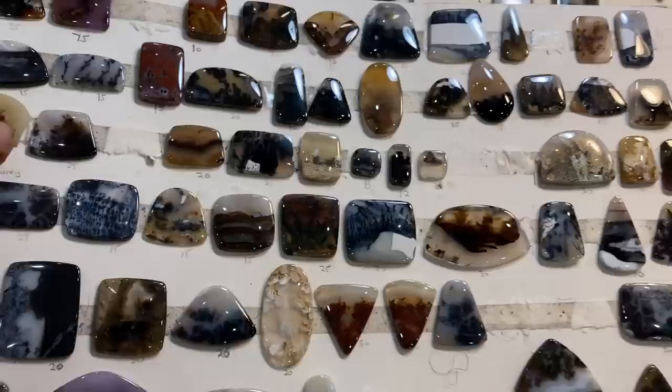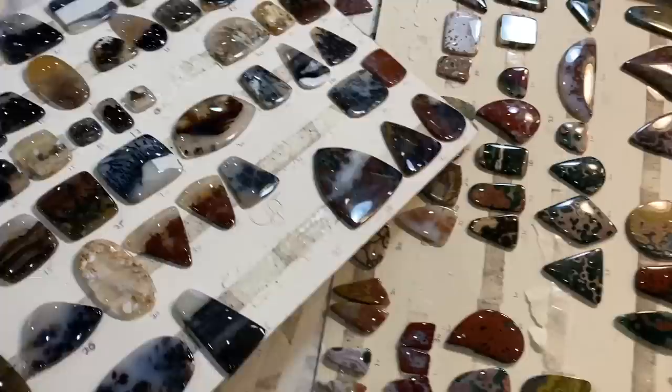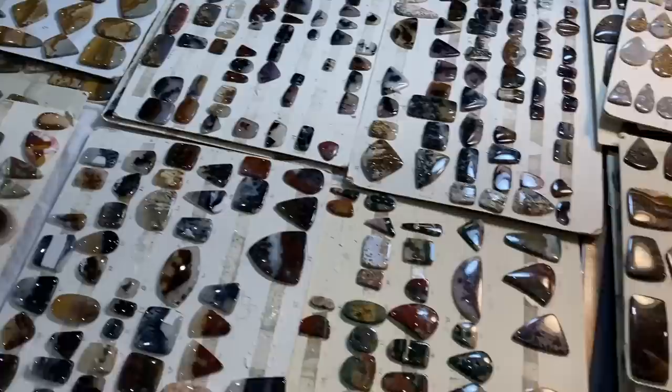What's your favorite material to cut? I don't know. It used to be fire ebony. Did you do contour carving or did you just do cabochons? Cabochons with a little bit of carving. Some Royal Imperial, I believe.